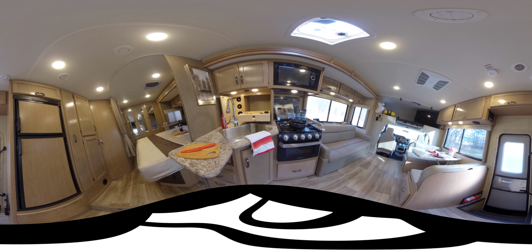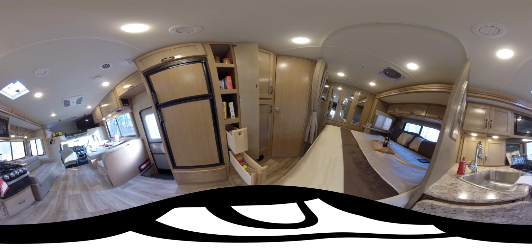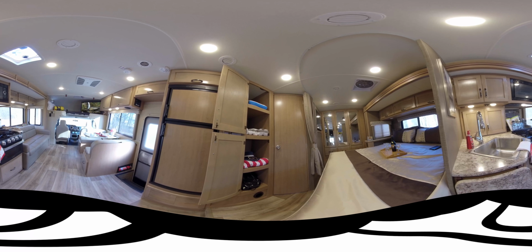The kitchen also offers up some trick storage options like this built-in wine rack and a large pull-out drawer. No matter where you want to look in the Four Winds, you'll find there is plenty of storage for everything you want to bring along. Next to your double-door fridge, check out this great pantry. And next to that, a large closet perfect for your bathroom linens.